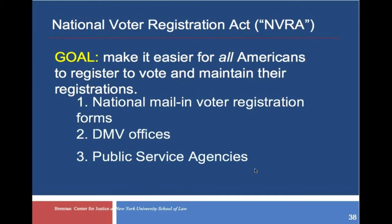One, it creates a federal form such that people can mail in their voter registration forms. They no longer have to appear and present at a supervisor of elections offices. People can also register when they're getting their driver's license, and people can register at public service agencies.